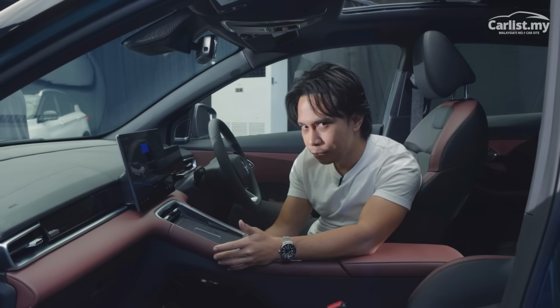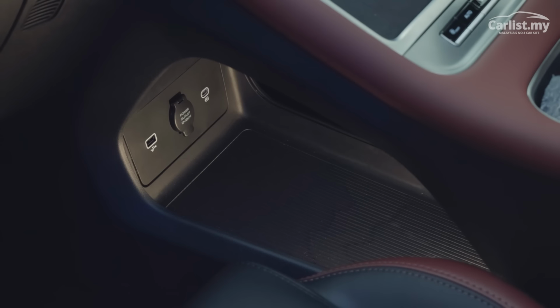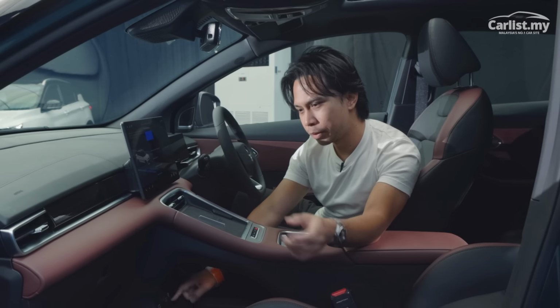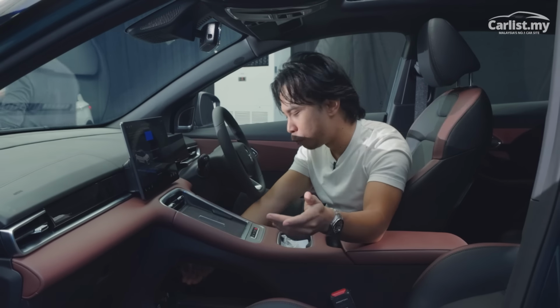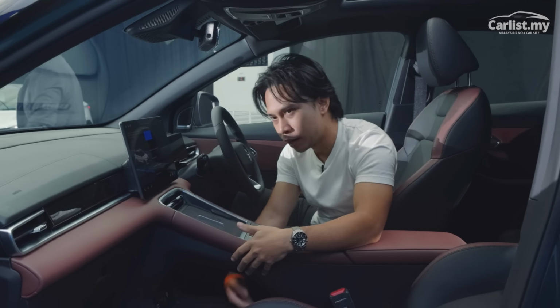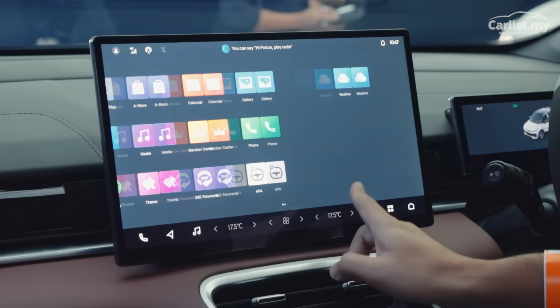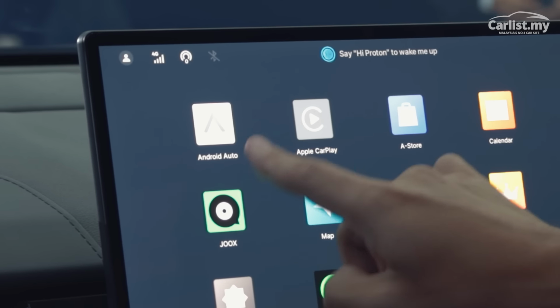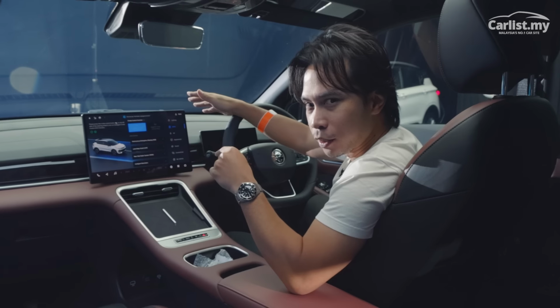And then below that, look, a proper storage area. Last time in the pre-facelift, there was USB wires, connections over here, but there was barely enough space to put anything else. This is mostly for your hand to reach around. This one, 10 liters of space. Also, huge upgrade. Right from the beginning, you have Apple CarPlay and Android Auto, wireless and wired connections.